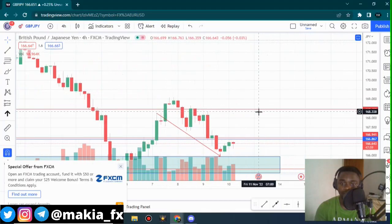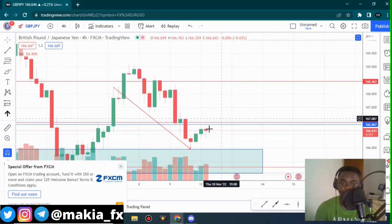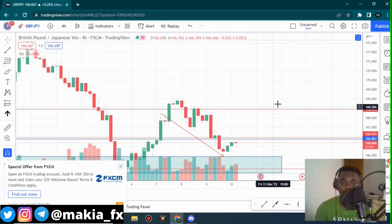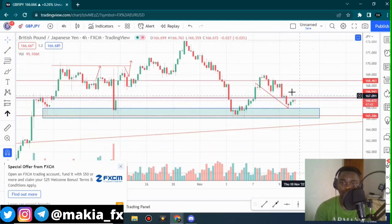But if you look at this candle forming right here, we are seeing some kind of rejection to the upside. Also in this area, we have rejection to the upside, and it's forming bullish candles. As you can see, the rejection keeps pulling up and pulling up. Okay, so that's pretty much it.